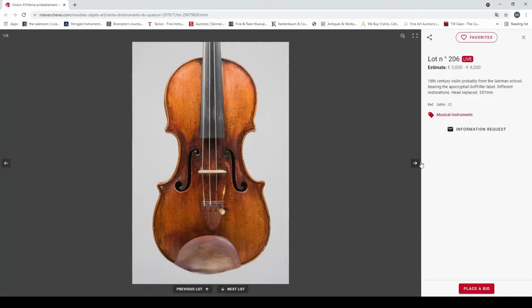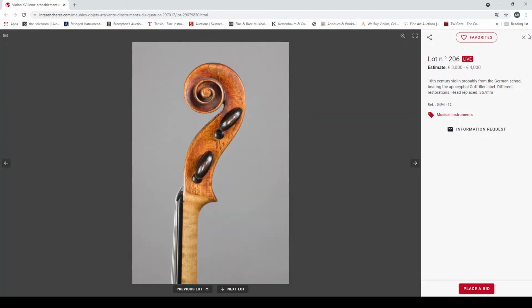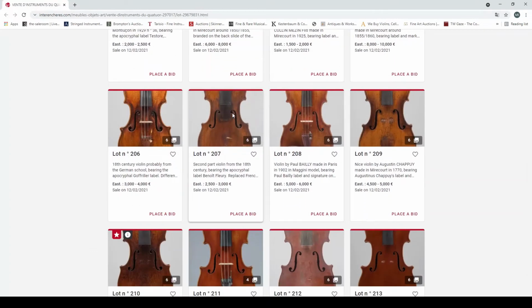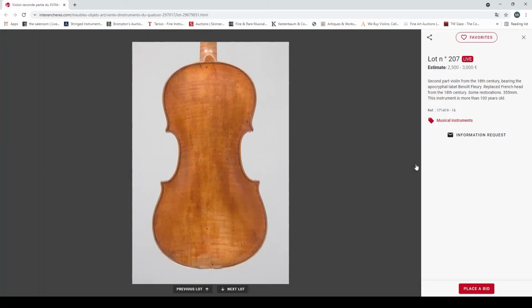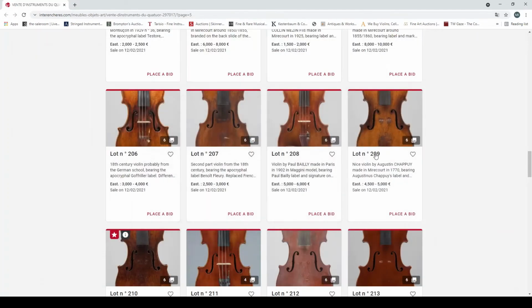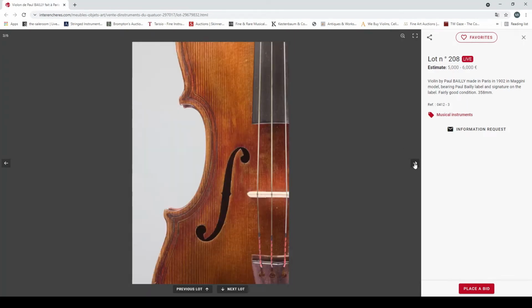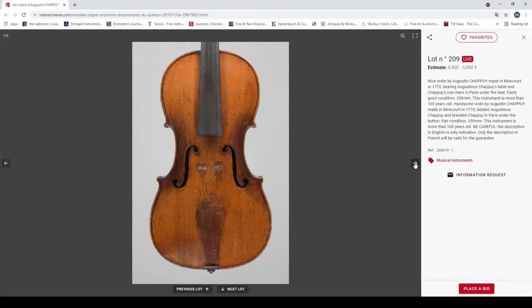18th century violin, probably from the German school, with the Goffrilla label. Quite like this. This is interesting to me anyway. Violin from the second part of the 18th century with the Benoit Fleuret label. A violin by Paul Bailey, made in Paris 1902, Magini purfling.